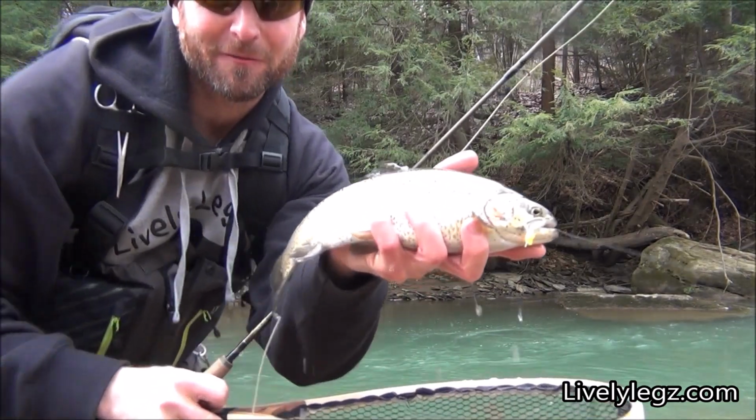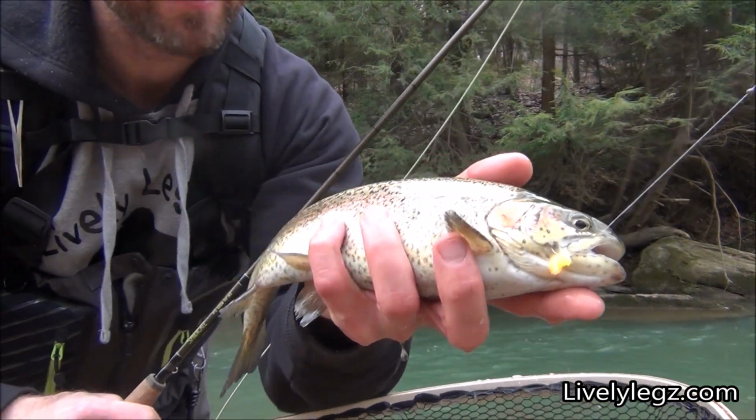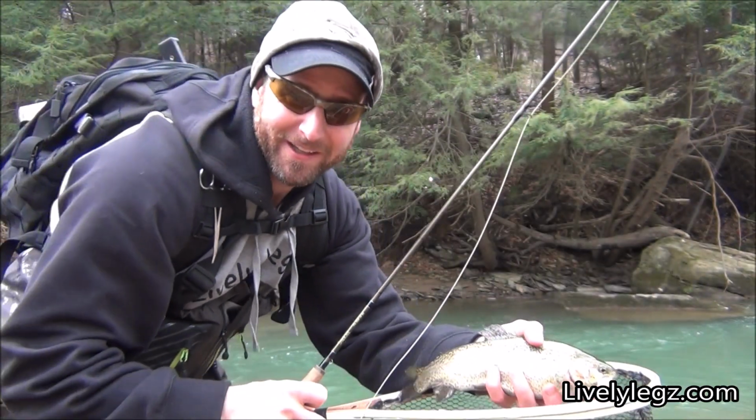Hey, there it is, the first one of the day, a fat little chunky rainbow, and you can see that Y2K is right in the corner of his mouth. It's a way to get it started.